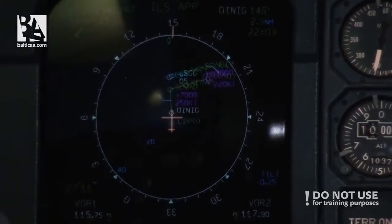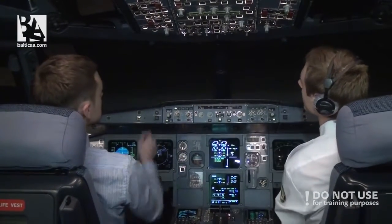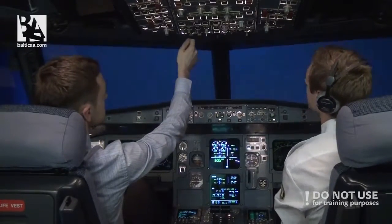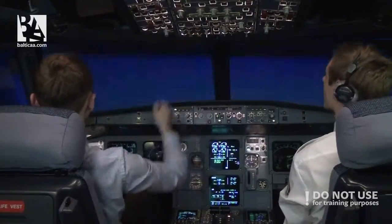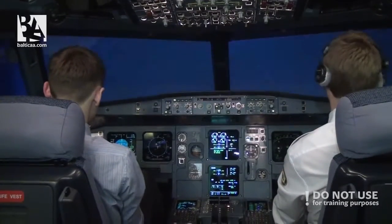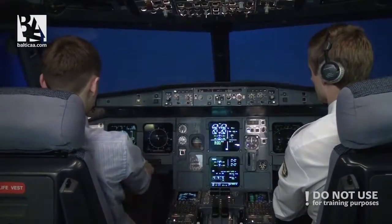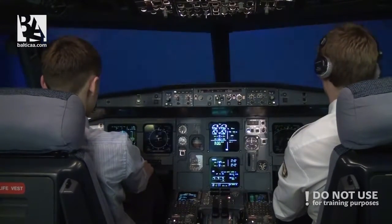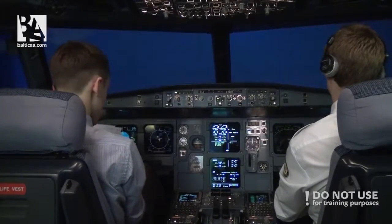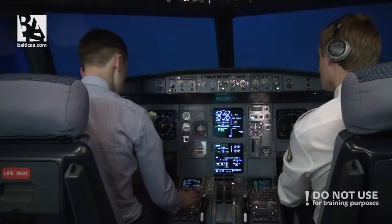Checks, we have yep, and passing 10,000, lights on. Runway turn off as well, and wing light as well. Okay, and the radio will be 045 for runway 5.